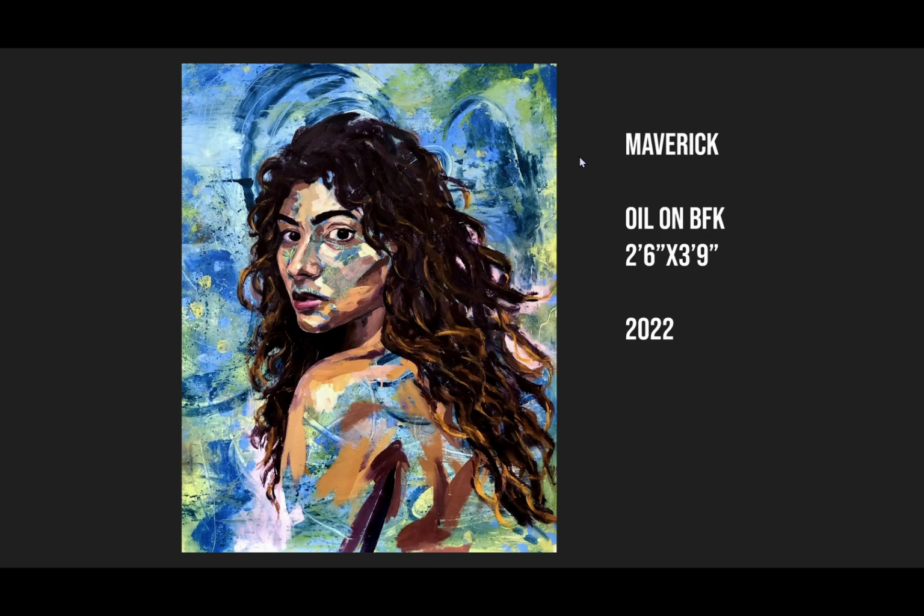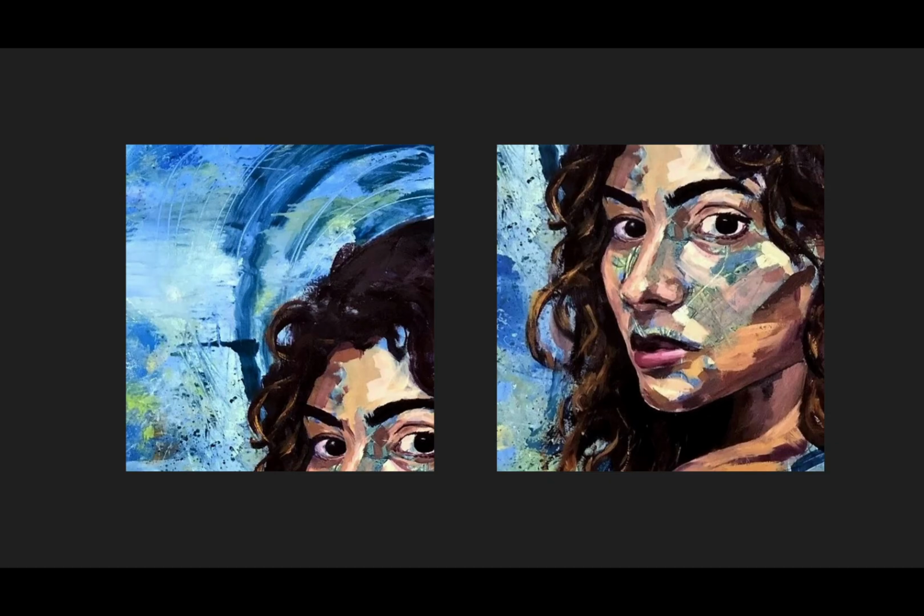Again, this is Materiality or Maverick. I created it with Materiality and Process. I used tree branches for this work. I built up a lot of layers over time. There's some detail shots.